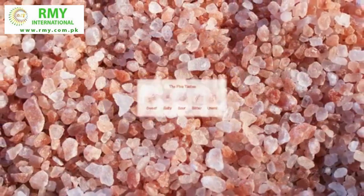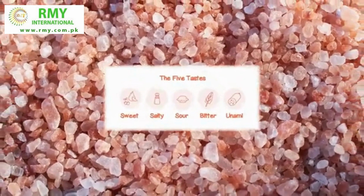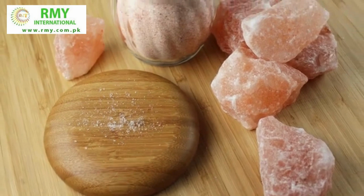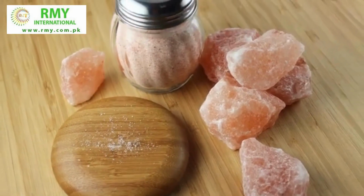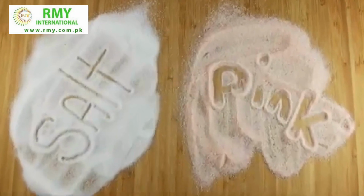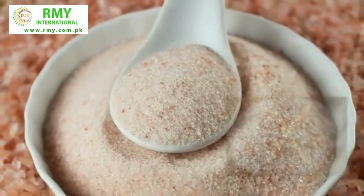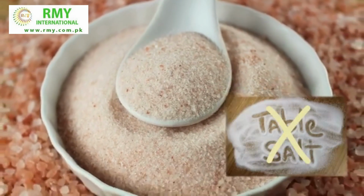While salt is one of the 5 basic tastes and an essential part of a balanced diet, it can be consumed through a variety of sources of sodium. Pink salt also contains that small but valuable upgrade over refined table salt, which in our opinion should largely be avoided.